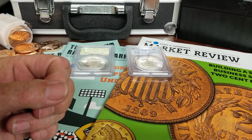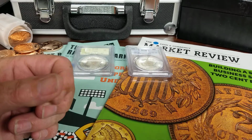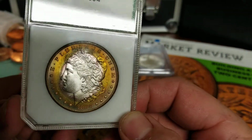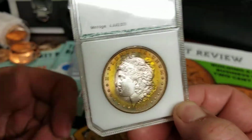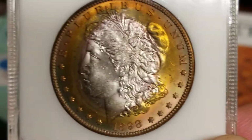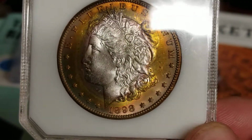Before these coins were graded, they were most likely in some sort of New Orleans collection, maybe in a different type of cardboard holder. But here we go. Now, these things are gorgeous. I didn't give a lot for these. But they're just gold.